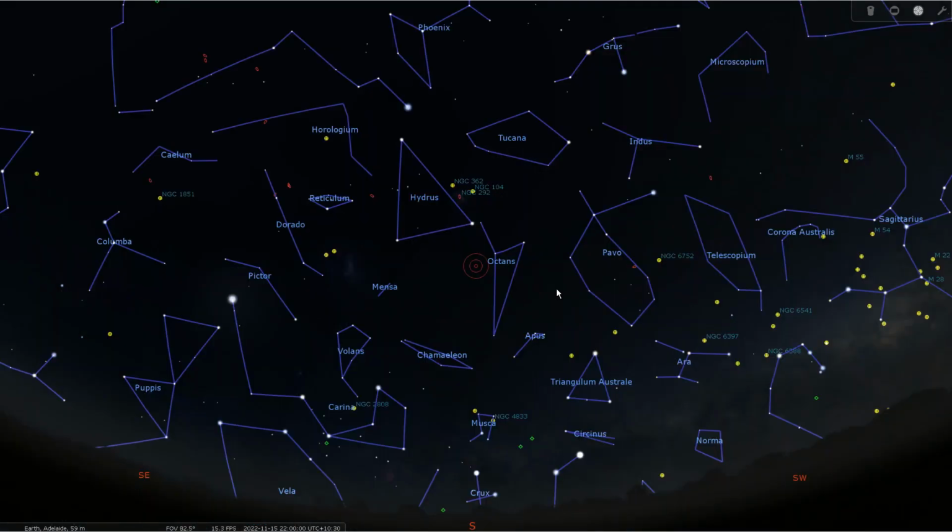So let's finally take a look at the south. You might recall earlier in the year we spoke a lot about the Argo Navis constellations of Carina, Puppis, Vela and Pyxis. And for a while there, of course, they went very close to the horizon, with Vela dipping pretty much completely below the horizon. But now, you know, things have really turned around. Vela is actually starting to rise again.